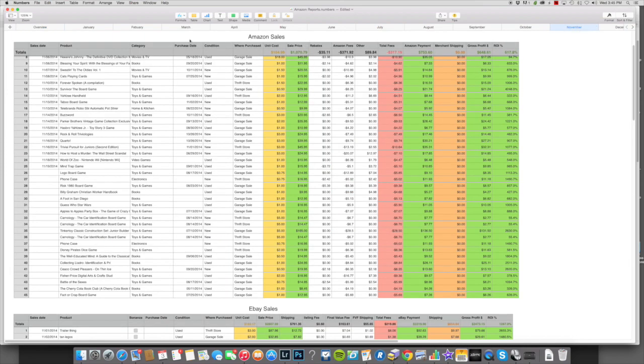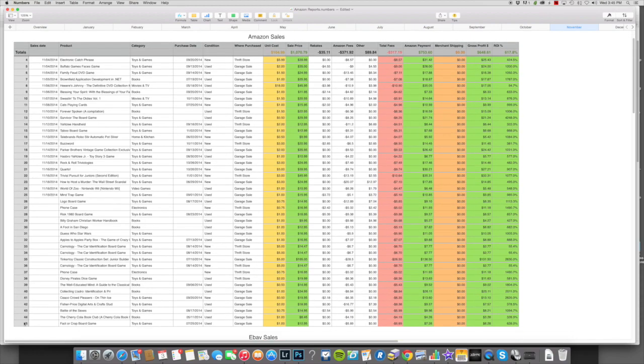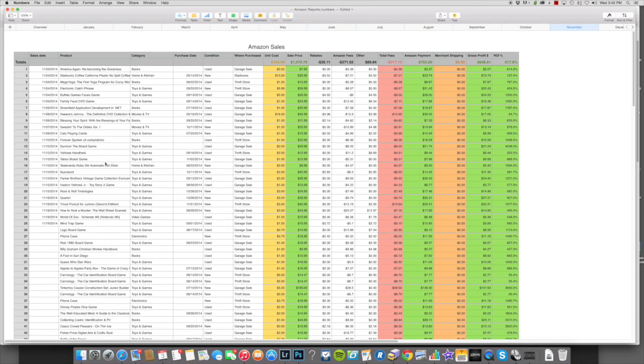So this is the top part. This is Amazon. Let's scroll up a little bit higher, and I can see I sold 45 items on Amazon this past month. Not that great. In past months, I've sold hundreds of items. And I like the Gilmans that do a lot more with their special product. But yeah, here's the sales date, which sometimes I forget to put in.